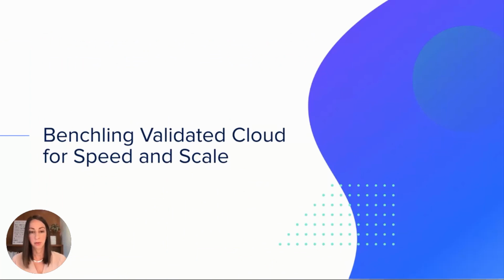And with that context, I want to bring John back up on stage to talk about Benchling Validated Cloud and how this solution provides an opportunity to more tightly connect R&D phases.